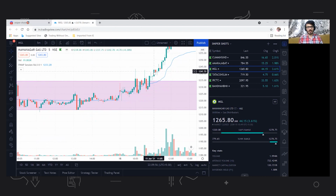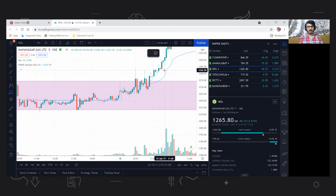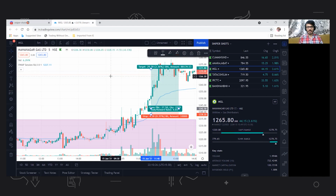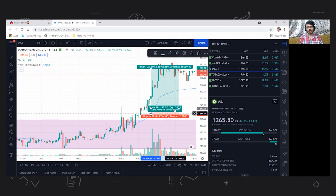This is the place where we entered, somewhere around 1242, after these two candles, this big break and closing around this area was where I got interested. So if you look at the trade right here, this is somewhere around where we entered, and 1238 was the stop loss. Somewhere around this was the stop, and we booked some around here, and the final exit was somewhere around 1272 levels. So in absolute terms, the risk reward is somewhere around 6.8.